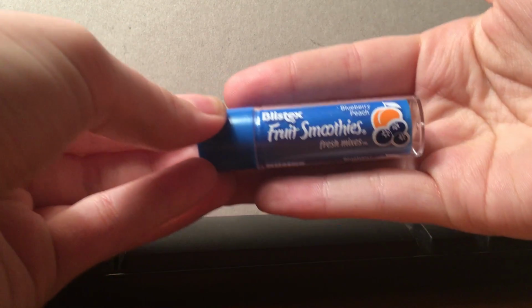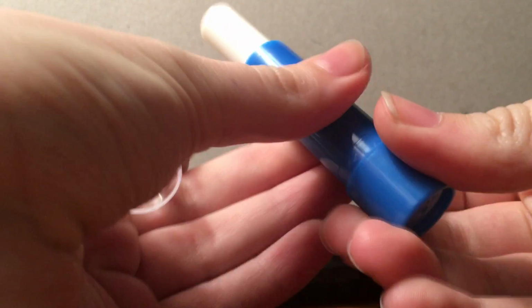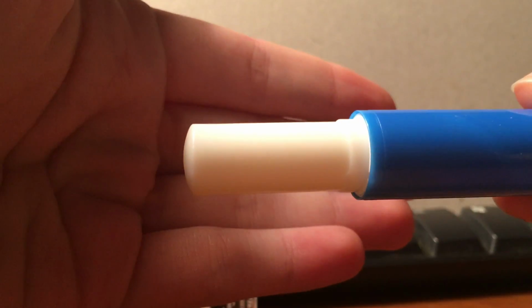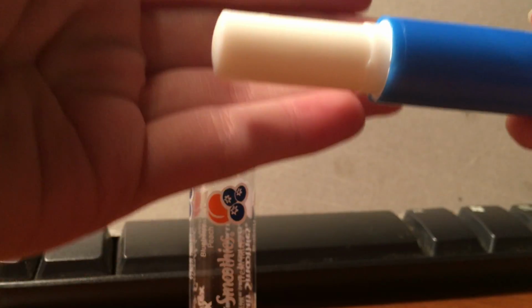First up is the Blistex Fruit Smoothies in Blueberry Peach. I have been wanting this for a very long time. This lip balm has such a strong blueberry scent to it. I wish you could smell this because it's so strong. I can smell it behind my camera.